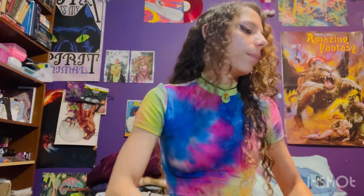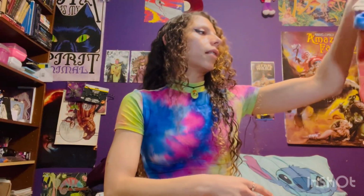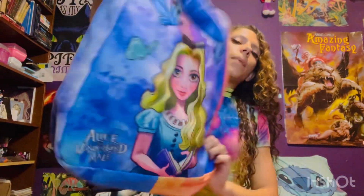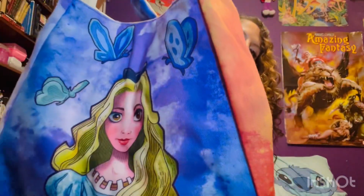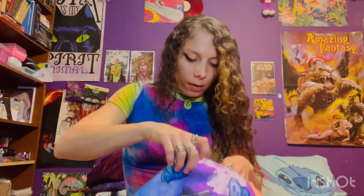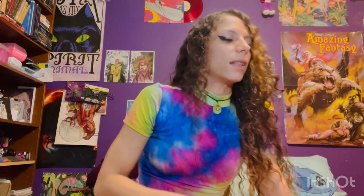And I also picked up from, I think this was just another thrift store, this Alice bag. And I just really picked it up because of the art. It just looked really cool. It looked different. But then I looked inside and I got home, and it's from Shanghai Disney Resorts. So I was like, that's why the art looks so cute. It was different. So that was pretty cool.